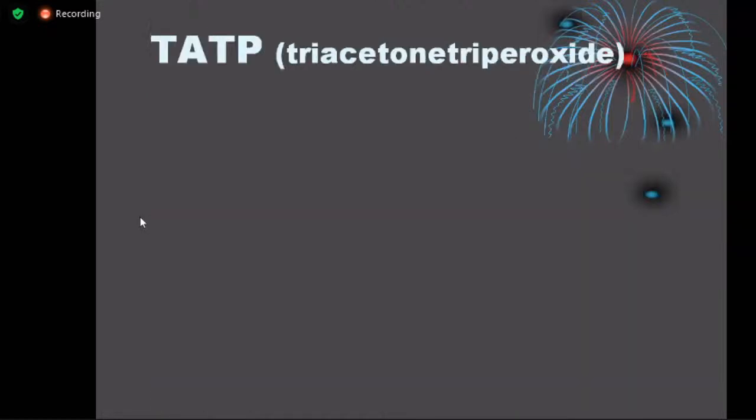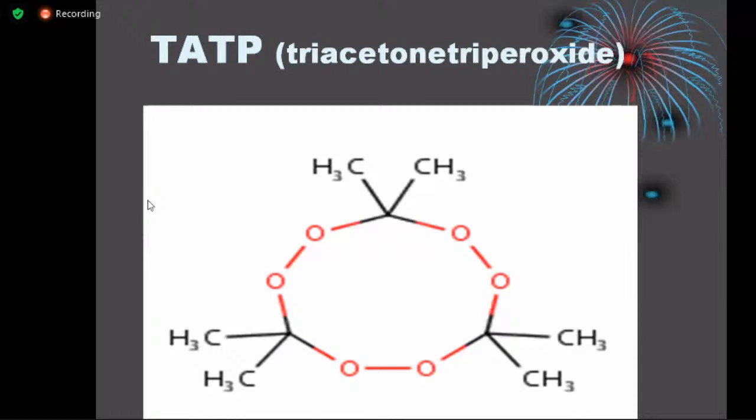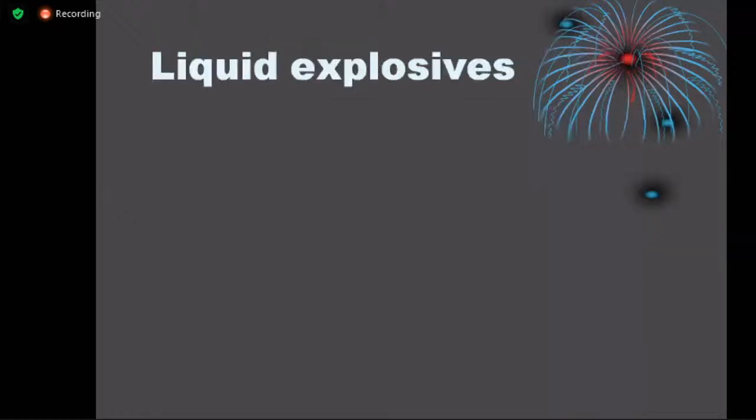In the 2005 London blast, they used it. This is the structure of TATP. You see that there is no nitro group in this, but still it is an explosive compound, unstable. Triacetone triperoxide comes in the definition of peroxide explosives.